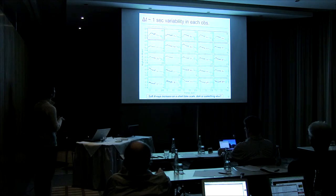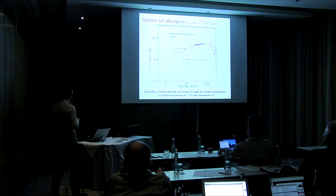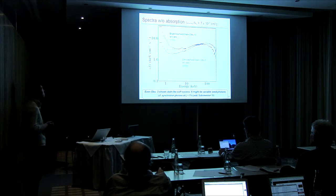Then even in this stage, we can see the disk-like enhancement. So this observation shows that there is some variable component in this energy range. So we interpret that, to some extent, there is contamination from the variable seed photons. And then earlier we thought that there might be, somewhere in between here, synchrotron photons when the luminosity gets lower than 1% of Eddington.